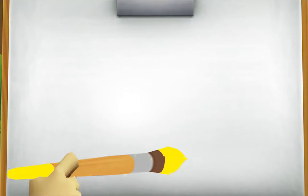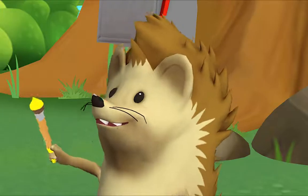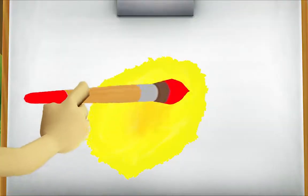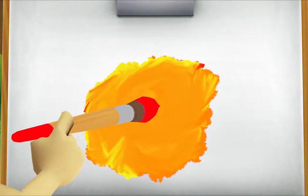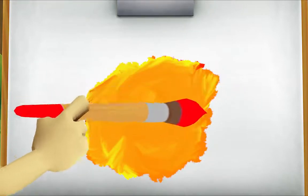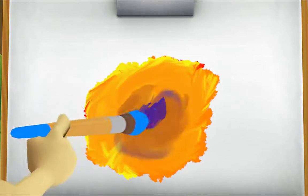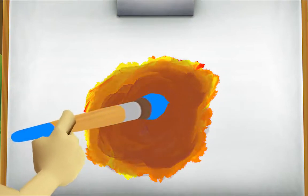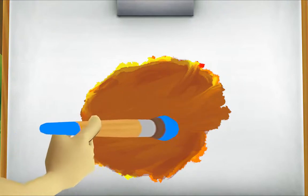Okay, first, start with some yellow. Then get a little bit of red and mix it in. It's turning orange. Get a little bit of blue and mix it in. Look, it's turning brown. Yeah, you mixed yellow and red and blue and made brown.